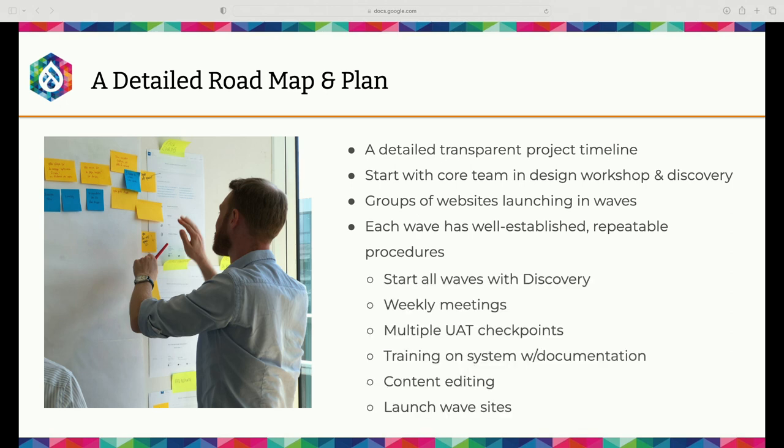So each wave, we had another little mini discovery, and they could walk us through their website and we could show them what system we were going into and how it was going to translate into that new system, what was going to happen during the migration steps. Then we could outline areas that might be a problem area, that might be something that we need to do some custom work for that particular department. But we could identify early on and get them up to speed for us to know what was happening.